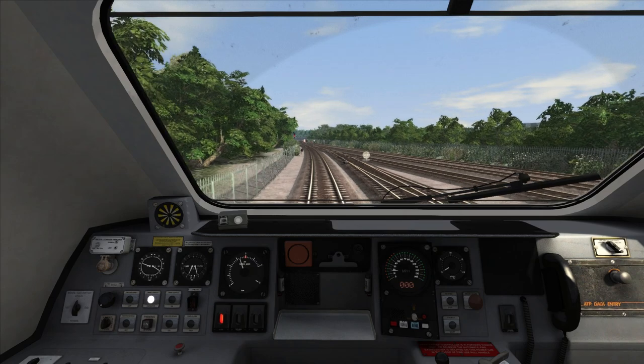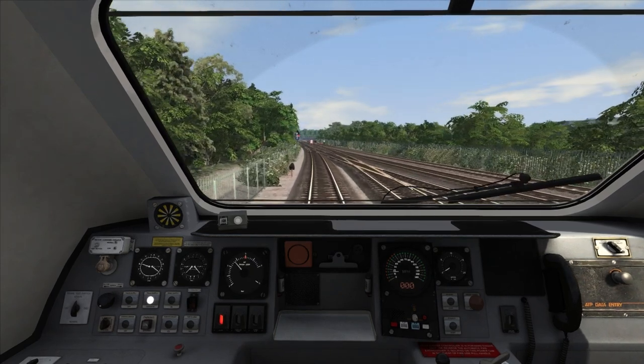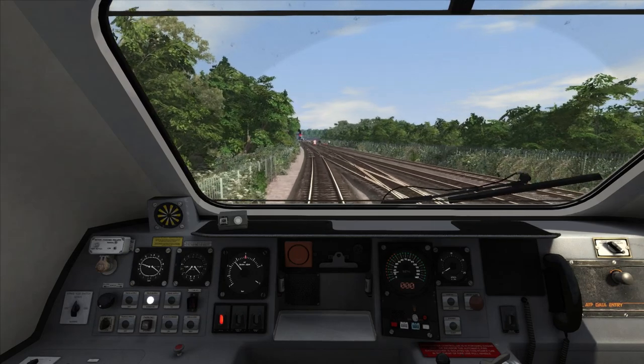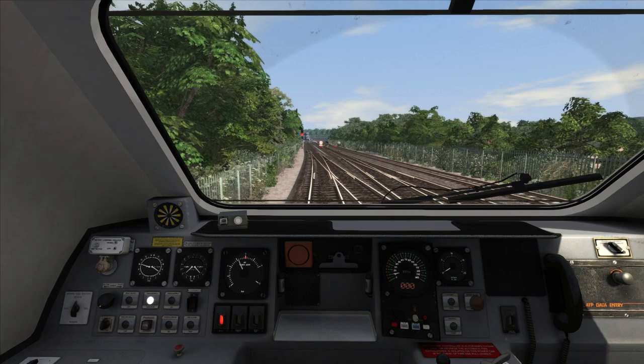You can now see the red signal just ahead, which I need to stop at, so I'm aiming to stop just before that signal. Press tab to request permission to proceed, and then I should be able to drive into Bristol Parkway station.